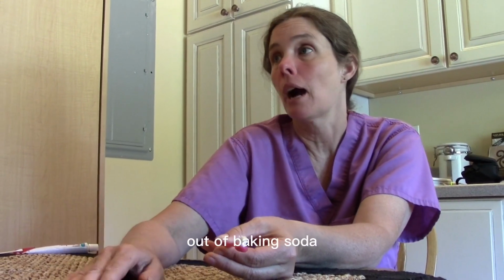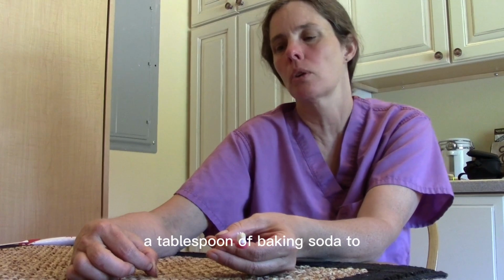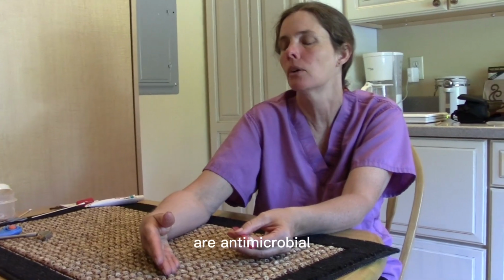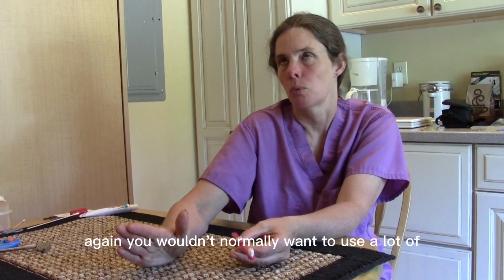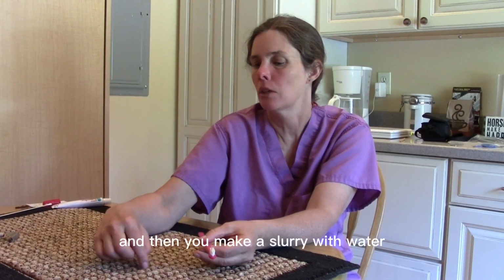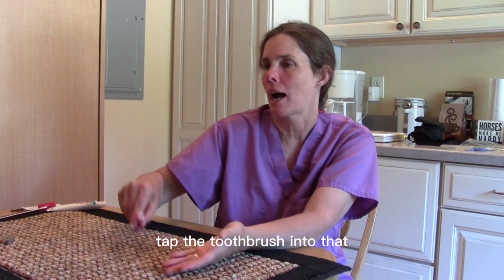You can make your own out of baking soda, and I would use like a tablespoon of baking soda to 1 drop of perhaps lavender would be a nice one, or 1 drop of mint. All essential oils are antimicrobial, so they'll help with the breath, and both of those are really safe. Again, you wouldn't normally want to use a lot of essential oils internally for a cat because they can be toxic, but one drop in a whole bunch of baking soda, and then you make a slurry with water, and you can just tap the toothbrush into that homemade toothpaste.